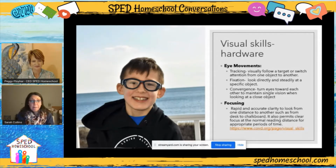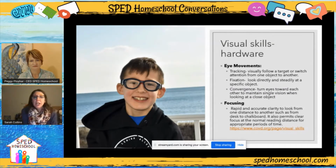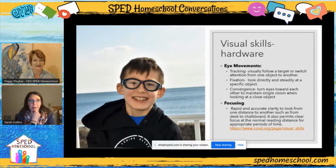And there is a screening test there where you can look at it and read through it and answer. It's a Likert scale, so 0 to 5, and it will give you an idea of whether you should look more into vision therapy for your child before even having to go. That's a nice way to self-assess beforehand. Yes. And it's just a screening.